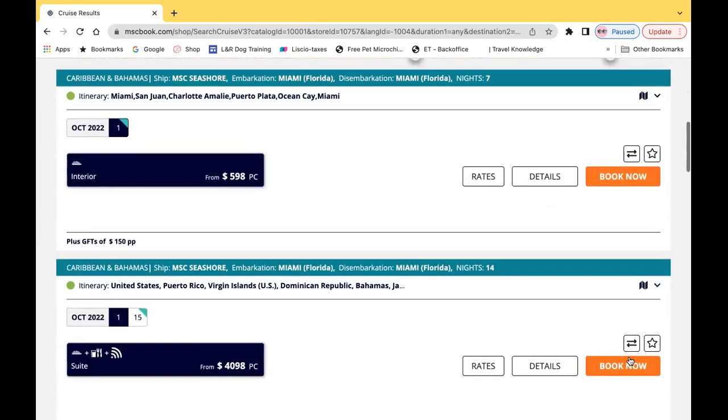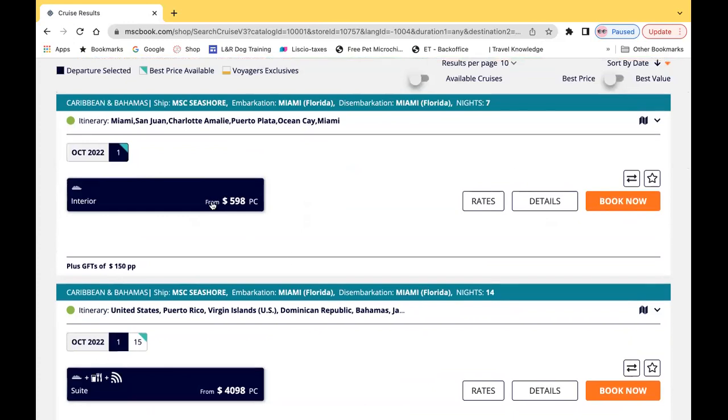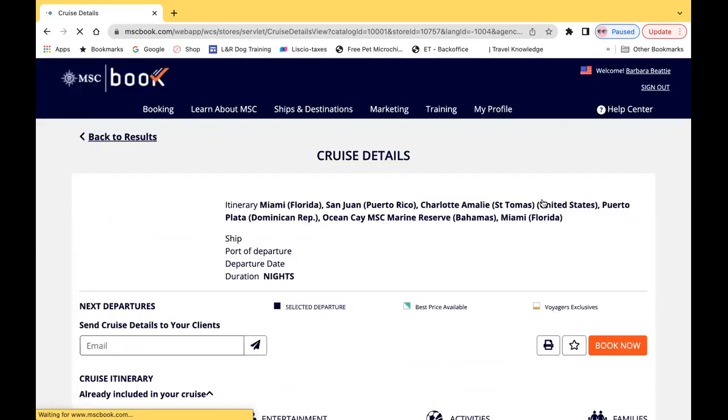And it's going to come up here. And this is the one that I booked. I'm going to show you this one, but it has the price right here. It also shows you right here what your taxes and fees and all of that is going to be. So $150 per person. And then you can look at details.